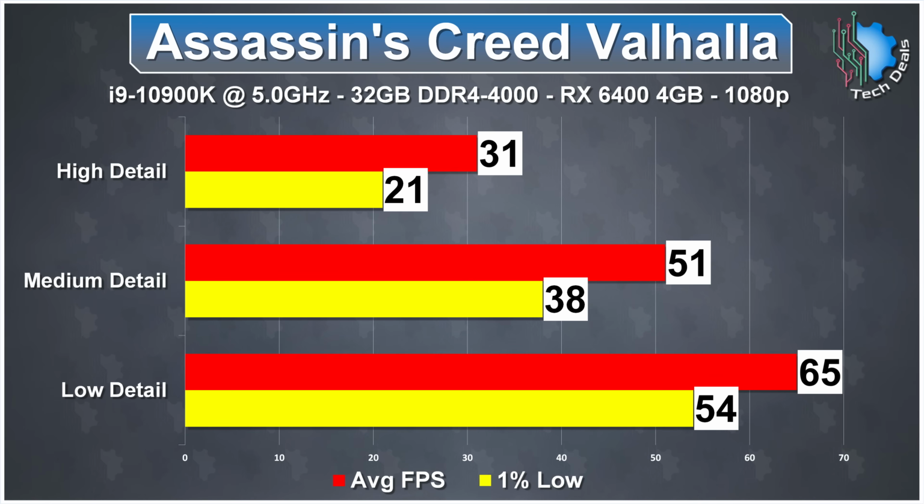Short answer, buy the RX 6500 XT instead of the 6400, set it to medium detail, and you should average 60 frames per second with a 1% low in the mid-40s while still having a good-looking game.